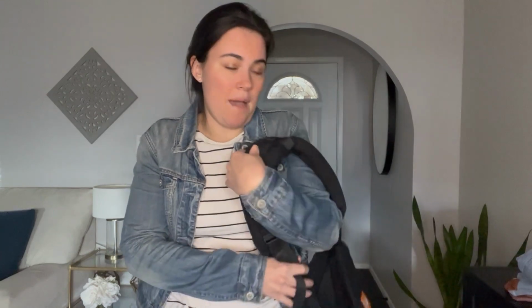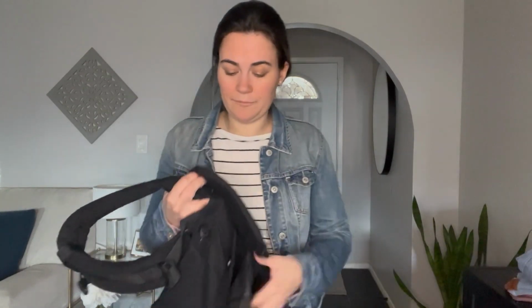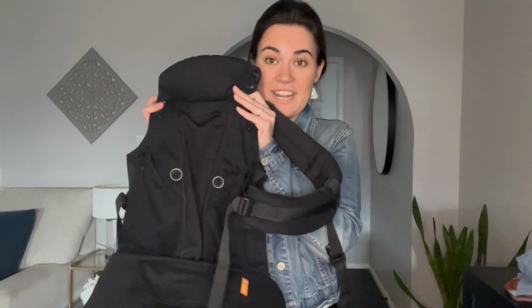It's easy to wash. It gives you lots of versatility. The one I went with is black because my husband does wear our kids as well as me, so it was just an easy one that would look good for both of us. But they have a lot of fun prints too, if you want that as an option as well. But one carrier, this is what I go with.